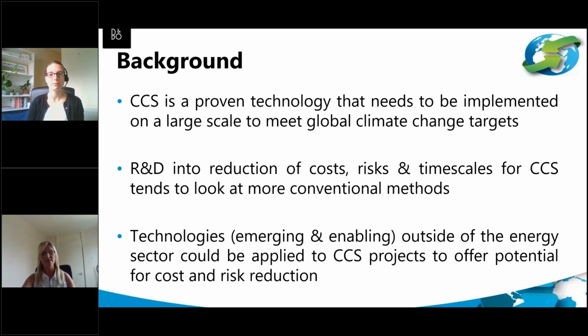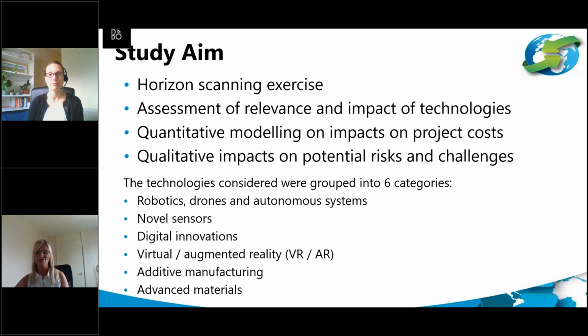CCS stakeholders may not necessarily have access to up-to-date information on these new enabling technologies, and this study intends to help further the information in this field. Now, the main aim of the report was to explore and identify which digital and enabling technologies may offer benefits for commercial scale CCS deployment.